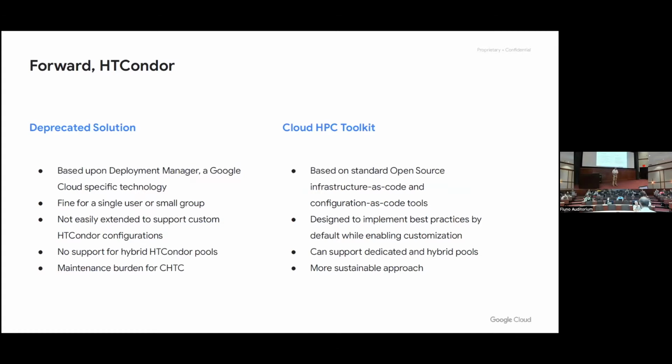Condor on Google Cloud, historically we've supported it using a solution called Deployment Manager. That's a Google Cloud specific technology, which is great because it works on Google Cloud. It's less great because people like you want to learn more generic tools that work across cloud providers or work in your on-premises cluster environments. So it's something we're moving away from in our support for the research community. And so we're starting to move towards more open source tools. The toolkit is built out of, or has direct support for, tools called Terraform, Packer, and Ansible. I'm sure most of you are familiar at least with Ansible. I'll talk a little bit about Terraform later.